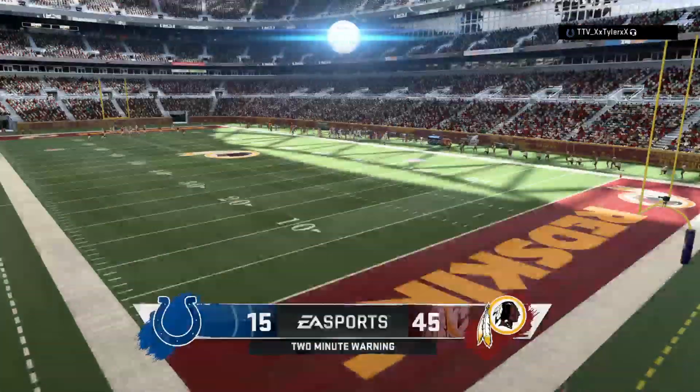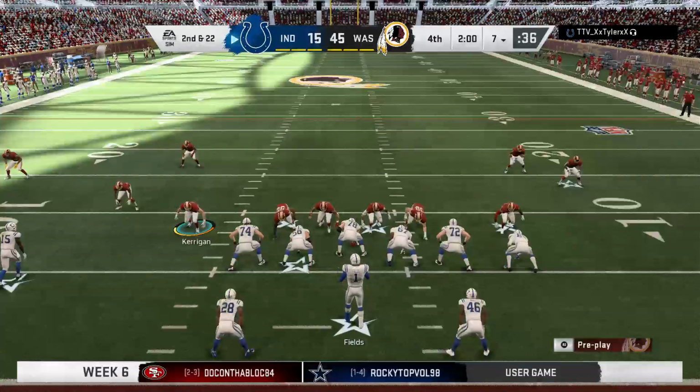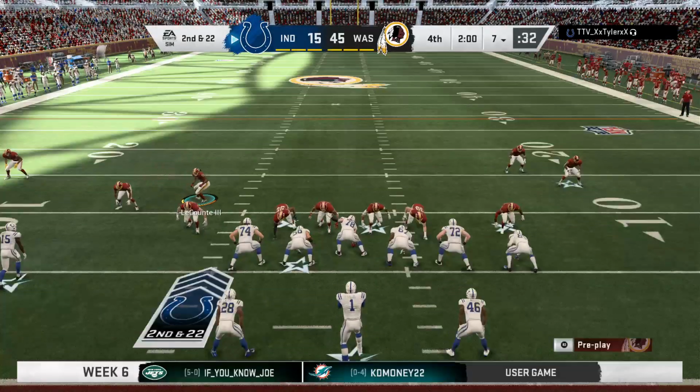Just 2 minutes remaining here in the 4th quarter of what has been a one-sided affair. So the Colts in possession of the football as we get you reset. And let's see what they've come up with offensively after having time to talk it over.